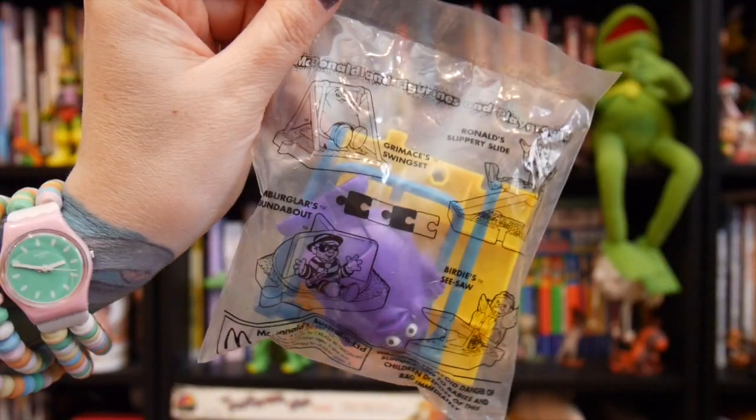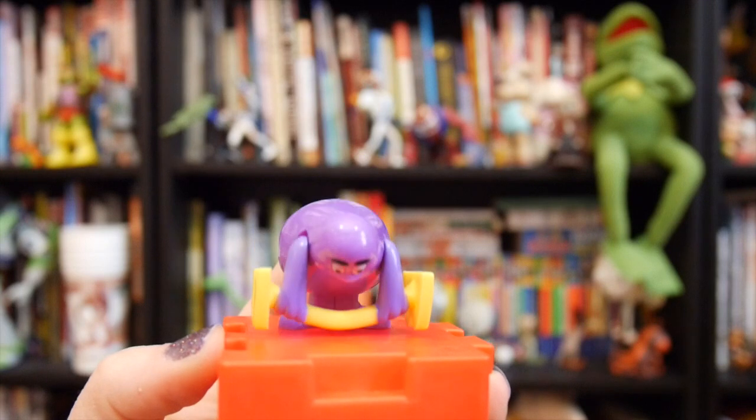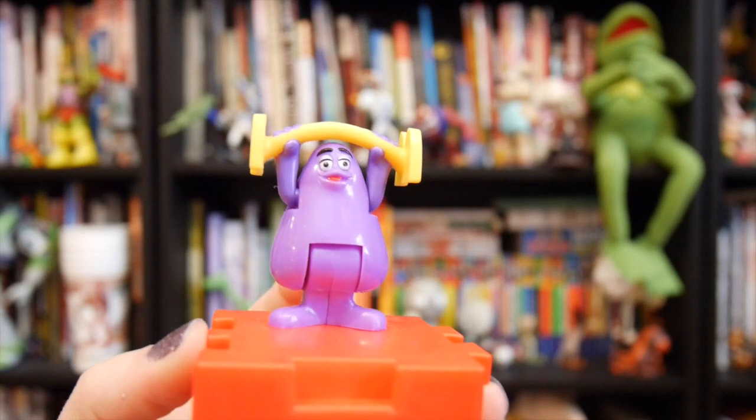Next, from 1997, we have Grimace on the playground swing set. Swing, not swim set. If you can't tell, Grimace is my favorite of the McDonald's characters. I think maybe even more than Ronald McDonald. 1999, McDonald's Olympic Games playground, and it's a little Grimace and he does weights. This one I'm actually going to take out of the packet, so we'll do that now.